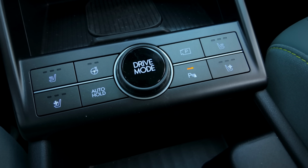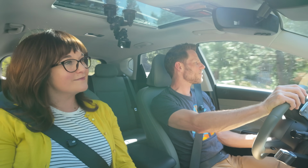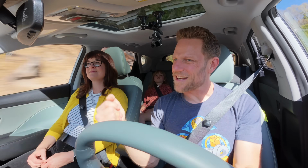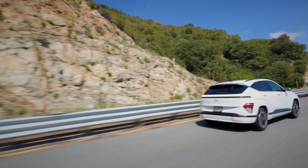Down here, we do have a drive mode selector with a few modes to go through. We've been driving in normal mode. There's eco mode if you really need to get to that charger, but leaving it in sport here for just a moment. As I come out of this corner, let's just get into it. Just a little bit of tire spin and more prompt reaction. So yeah, if you really want to go with haste, sport is the way to go.